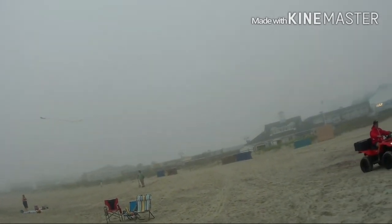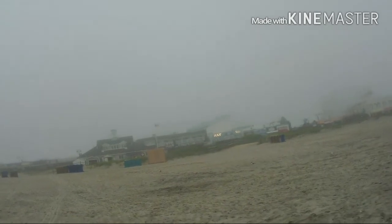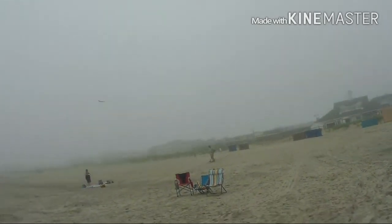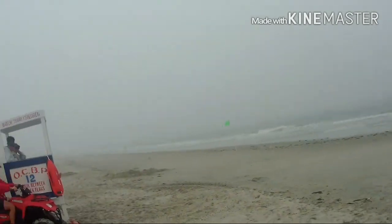I'll tell you where I am. I don't mind telling you where I am because everybody knows about this spot. Smack dab in the middle of Ocean City. This is 12th Street. And the tide's just starting to go out.